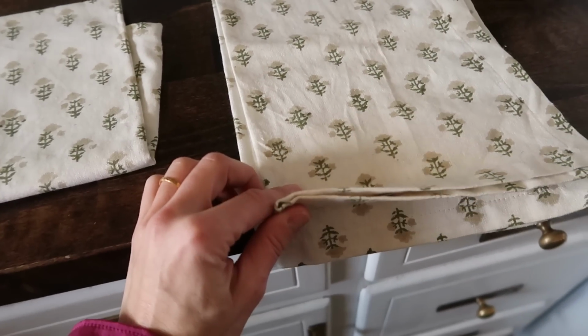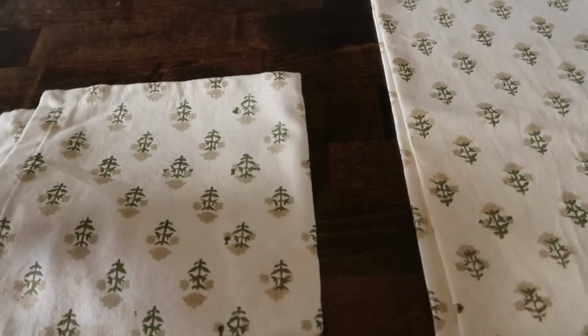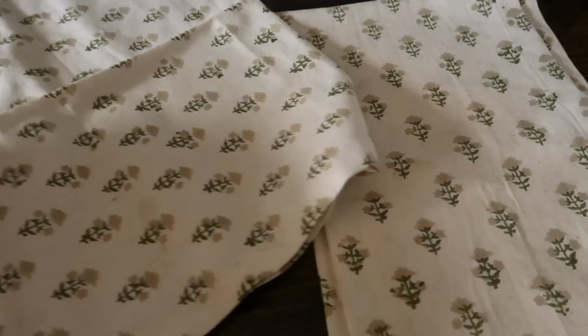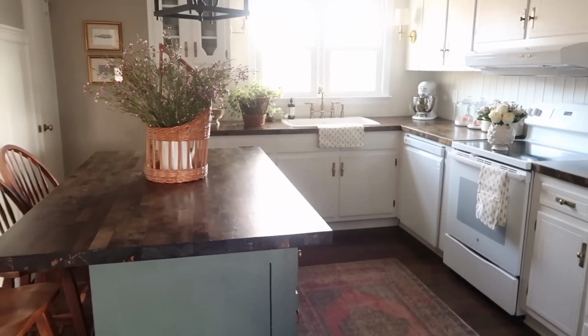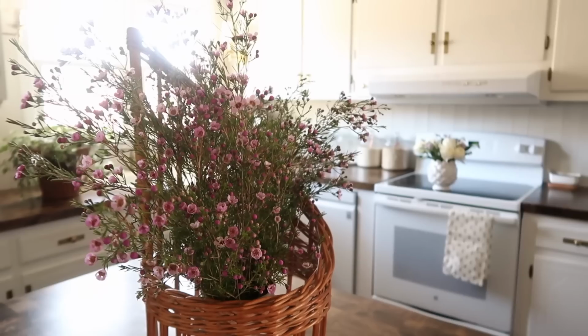But they are also sort of a seasonal release, that she doesn't have the same thing all the time. So I did get these a couple years ago. I don't know if she still has this print anymore, but they're just beautiful, block printed. So I just kind of like to lay them out and enjoy them for the spring season.